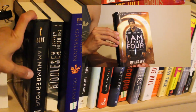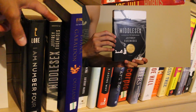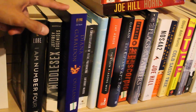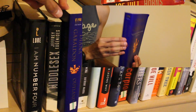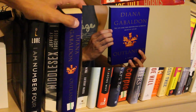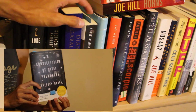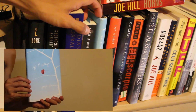Here we have Item Number 4 by Pittacus Lore. Middlesex by Jeffrey Eugenides. I want to read The Virgin Suicides. I heard that was really good by him. And then we have Outlander by Diana Gabaldon. Apparently this is becoming a show soon, so that should be exciting. And then next to it is A Constellation of Vital Phenomena by Anthony Marra. As you can tell, I still have my little tab on here. I didn't finish it.